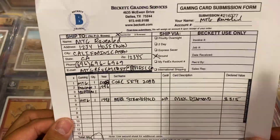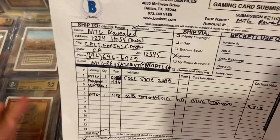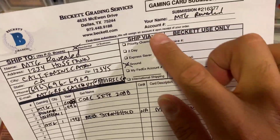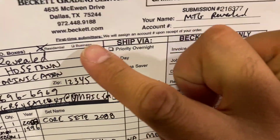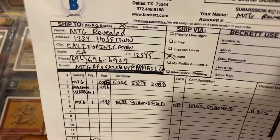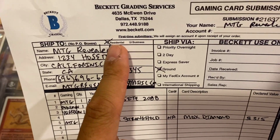So go to Beckett.com. You're going to go to Beckett Grading Services, and there's two forms. There's one for sports and one for gaming. You got to make sure you print out the gaming card submission form, okay? On the top, you fill out your name. The first time you're going to submit something, you don't need to fill it out. First time submitters, you will be assigned an account number upon receipt of your order. Make sure you fill everything out. If you don't fill everything out, it's going to delay the process. So check here, residential.